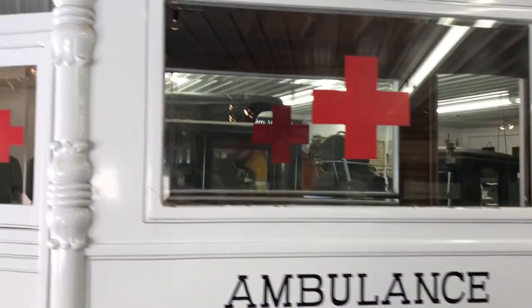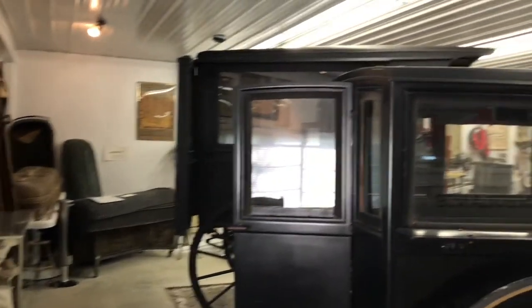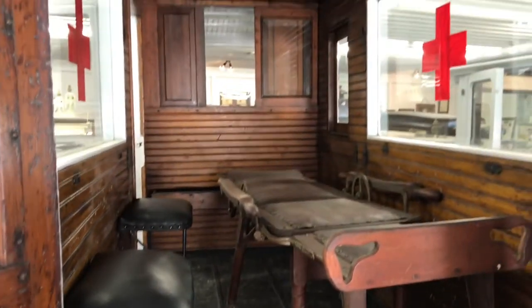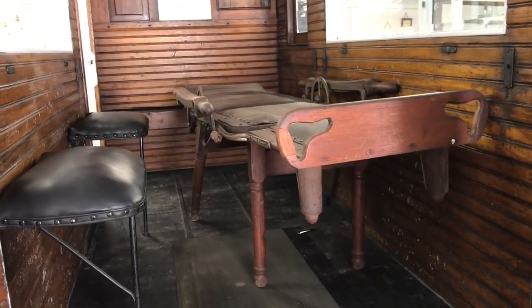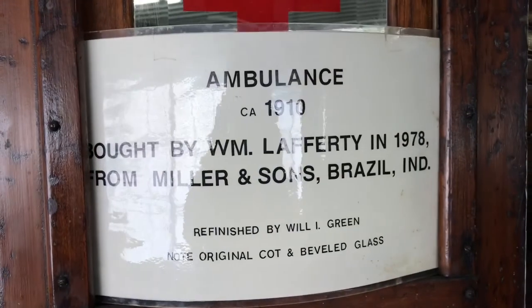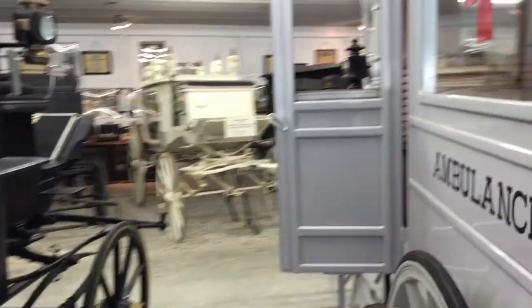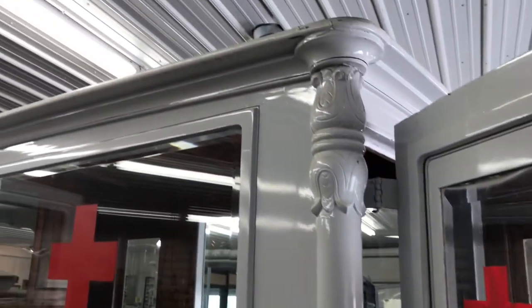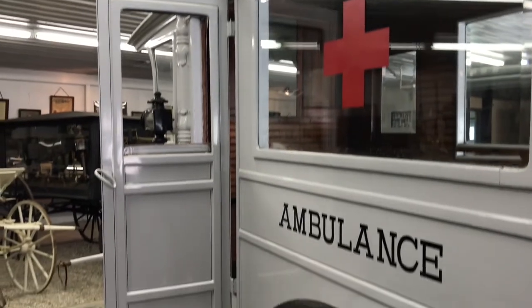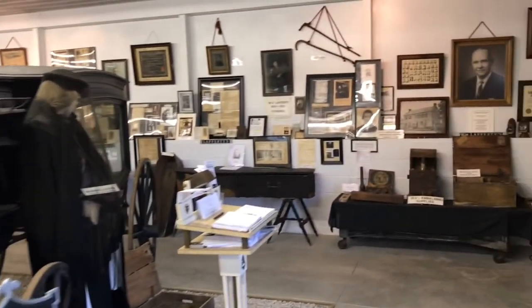This ambulance was purchased through an auction as well. It was not ever used in the family business. There is a registry to sign when you first enter.